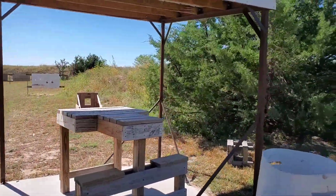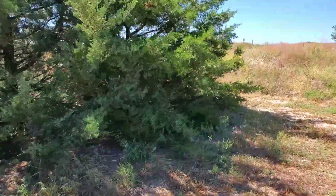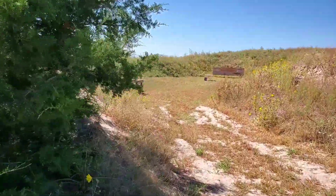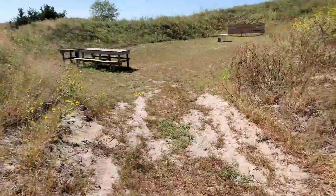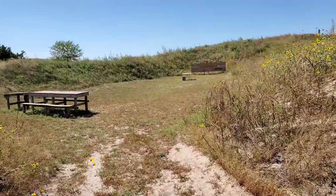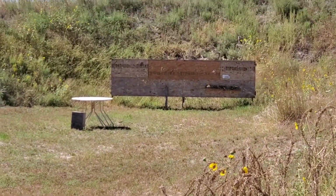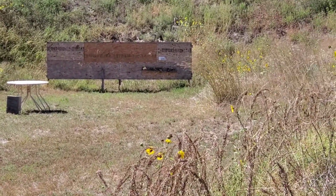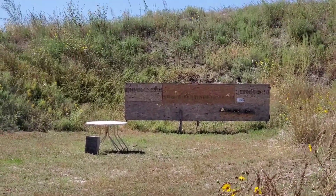Now, a lot of people know this is here, but not a lot of people realize if you come around this tree, there's a whole other bay. We won't go all the way up there, but you can actually go between this berm and this berm, and look, there is a bench that you can set up. There's a table, you can move stuff around, and then more backstops. So you can do pistol work, whatever kind of range.